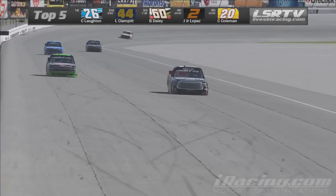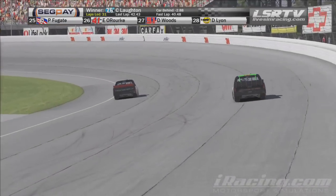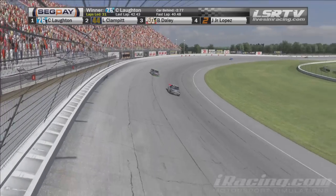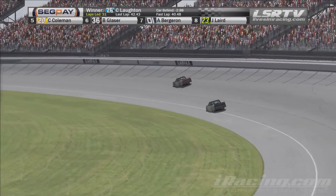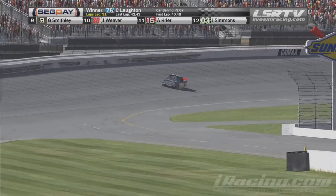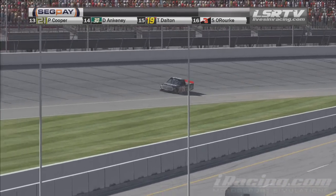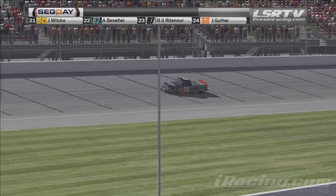Yeah, it definitely was. I thought for a second there, off of waiting that 1 extra lap, he lost about 2.5 seconds to Logan Clampett, but able to run him down and pull ahead and actually win this one by 0.8 of a second for the victory for Chad Lawton. Back-to-back wins for the 26. Talk to him and the rest of our top 3 finishers in just a moment on the LSRTV post-race show right here on iRacing Live.